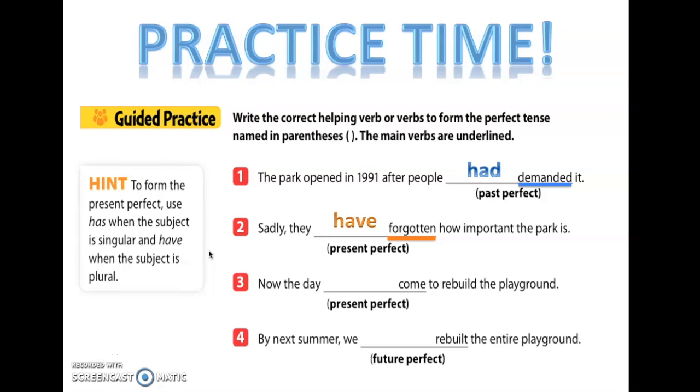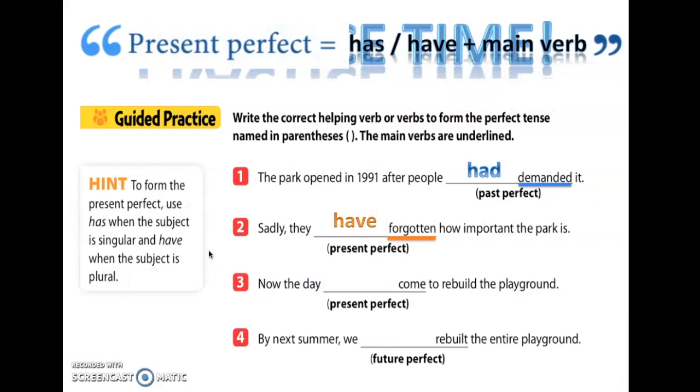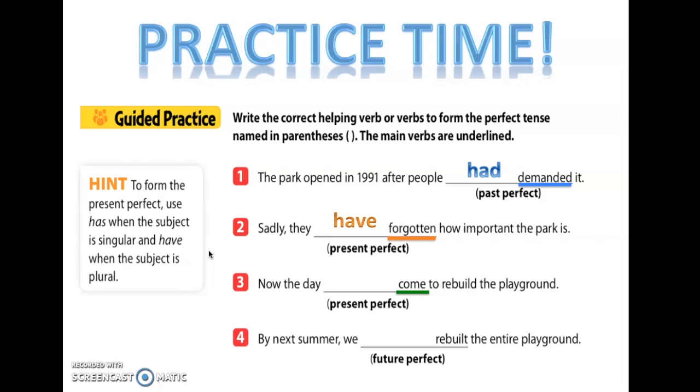Hope that's making sense. Number 3. Now the day blank come to rebuild the playground. So we're going to still look at present perfect. We're going to use the helping verb has or have plus our main verb. Now, how do we determine that? Look at our hint. Now the day, we're talking about one day. So we're going to use which verb? If you say has, you are correct. The main verb is come, and we're going to use has come. So now the day has come to rebuild the playground.